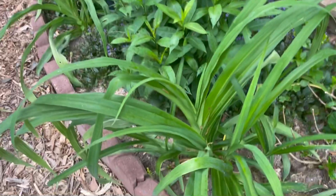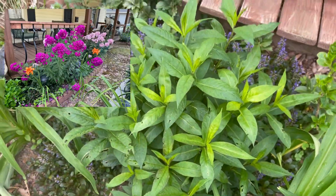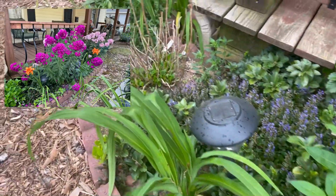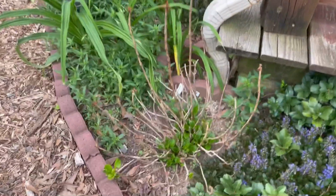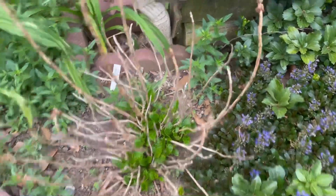Ito, daylilies. Dito is phlox. Maganda yan. Pakita ko sa inyo. Yung iba, ano lang, kalalabas lang ng mga leaves.